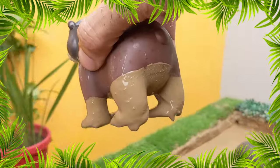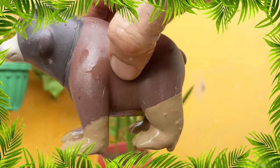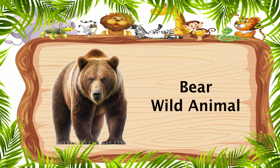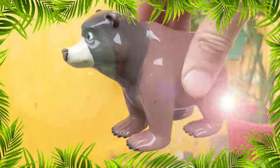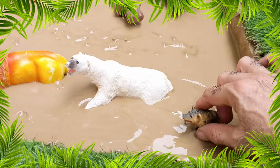He's so big and so wild. He has a big face, big structure, and a very, very wild. Let's wash him. Here we go, brown bear. In the next one, we have a little hyena here.